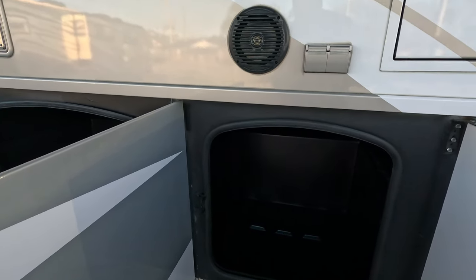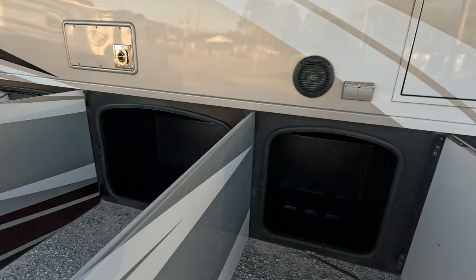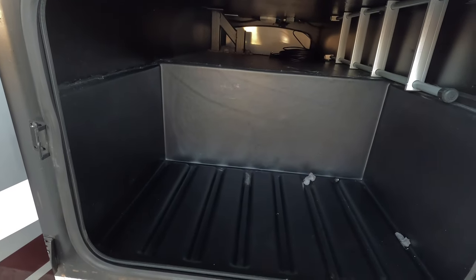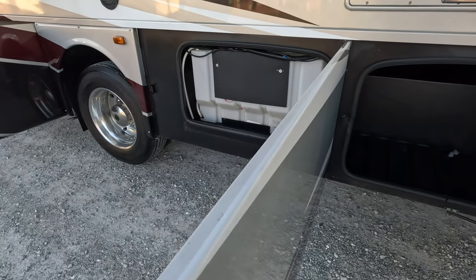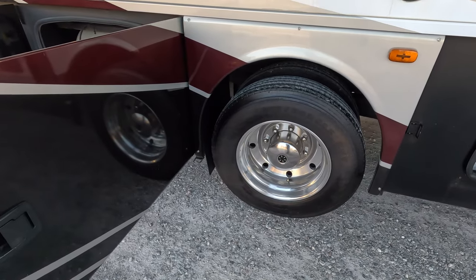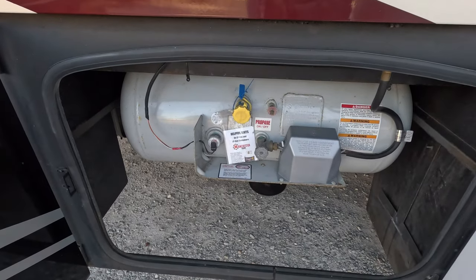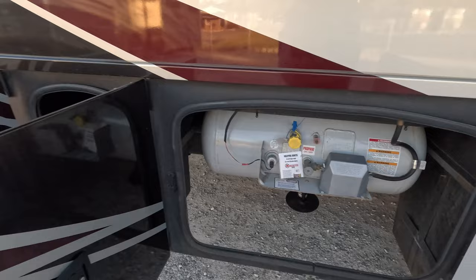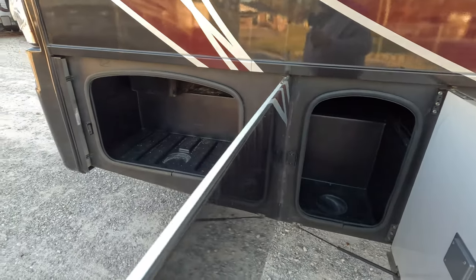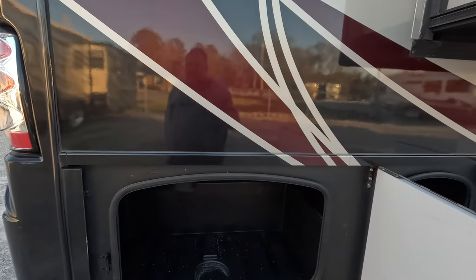5,500 Onan generator running right now, powering everything inside. 350 hours, I believe. Look how nice this thing looks. It's just your water tank. Tires look great. It's got the actual wheels instead of just the hubcaps or the simulators on it. Look at the propane tank. Still got the tags on it. Got the furnace on right now. Pass-through storage, at least on the very top. Guys, this thing's just a beautiful RV.